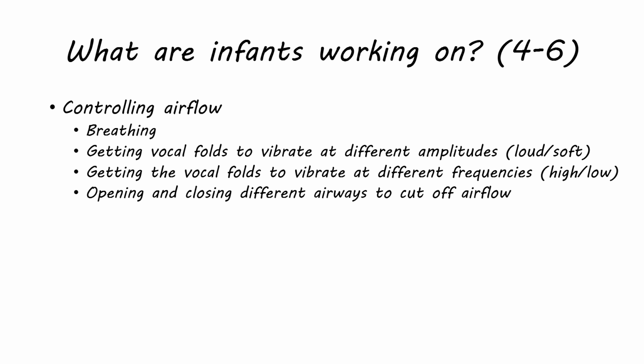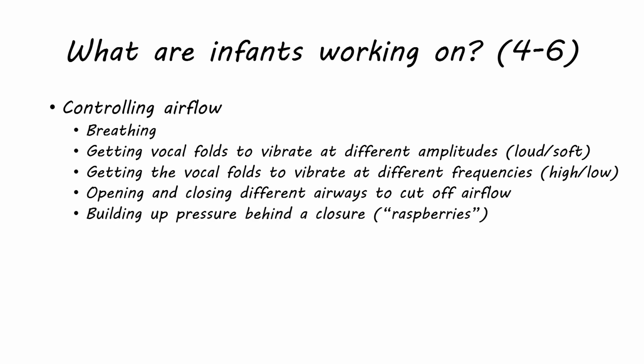So you'll hear little kids at this stage go, ma, ma. And this can sound like they're saying mama, right? But really they're mostly just practicing opening and closing their airway. But it involves opening and closing the whole mouth usually at this stage.